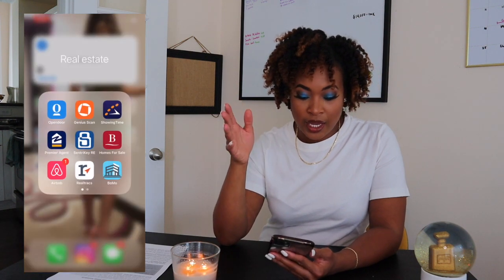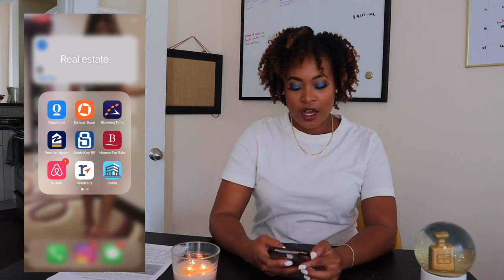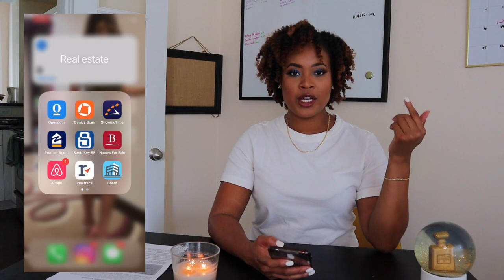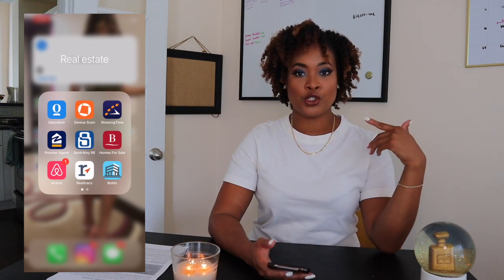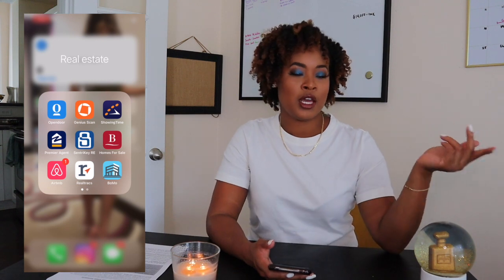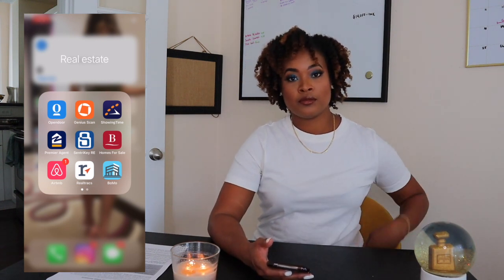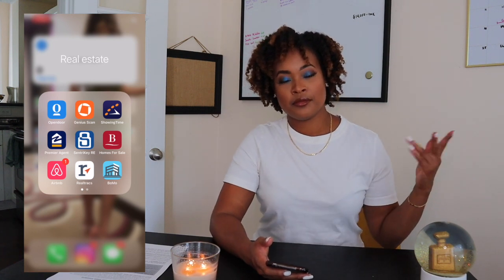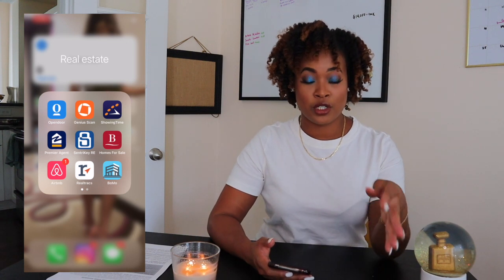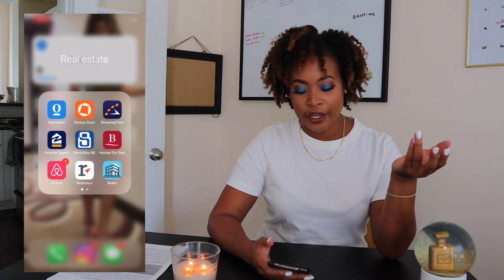Then for my real estate folder, which is more than likely what you guys are here for, I have two slides as well. I have Open Door because we started having more Open Door listings, and you have to have the Open Door app to get into the listing. Or you call the people and they send you a text code, but I try to keep the app on my phone just in case. And then I have Genius Scan for scanning documents.